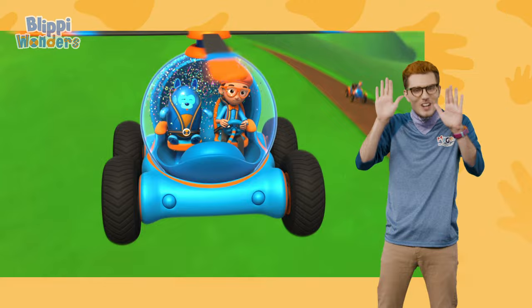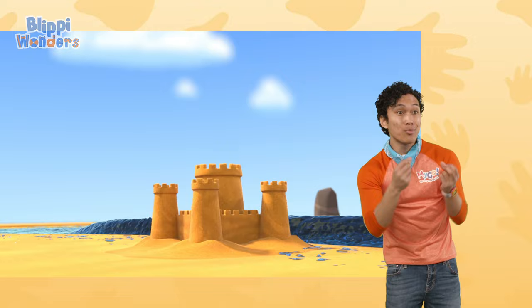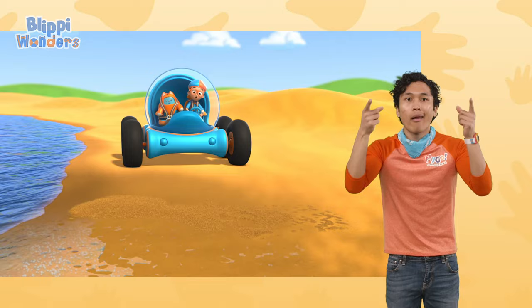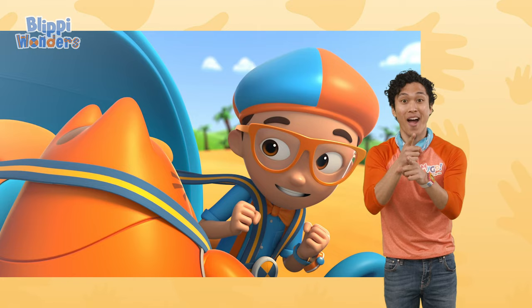Bouncy sand dune. And even bouncier. Wow, what an amazing sandcastle. Wave incoming. Oh, no. Looks like that castle was no match for that wave. Huh. I wonder, can I build a sandcastle that doesn't get washed away? Yeah, you're right, Tabs. There is only one way to find out. I need to build a sandcastle of my own.